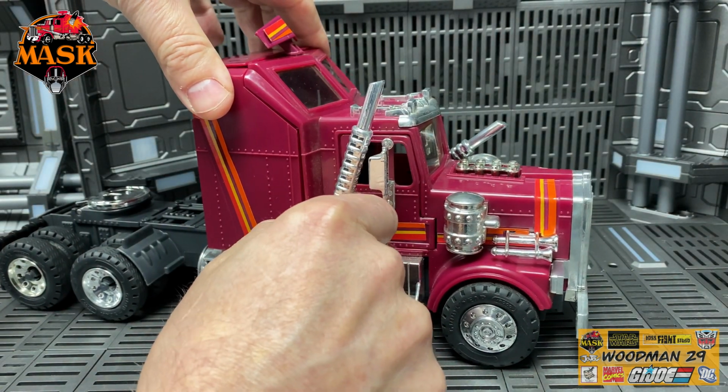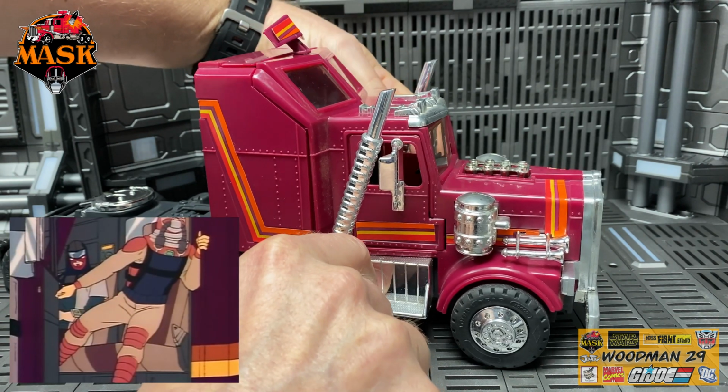The second use is the anti-gravity cannons. The anti-gravity cannons. Quick!